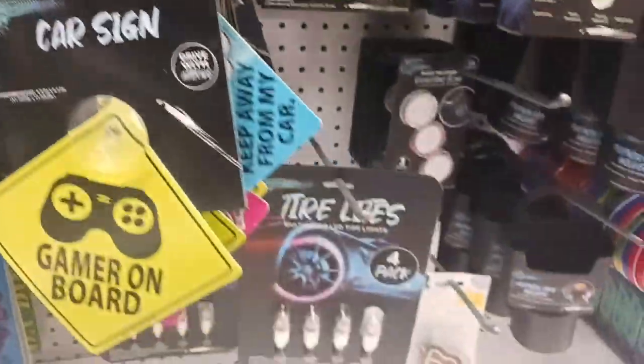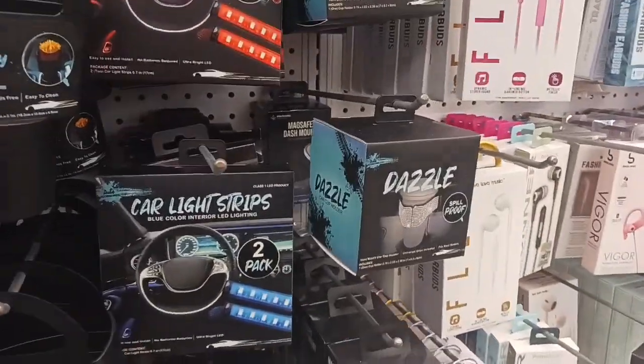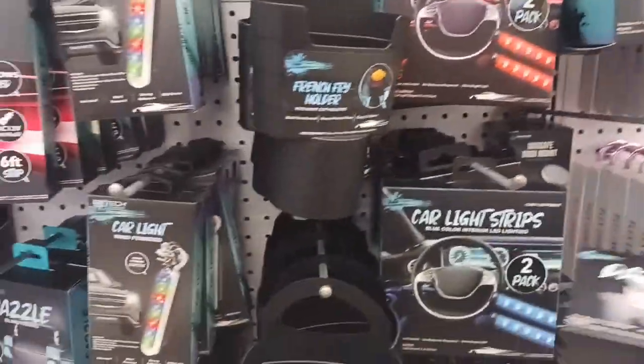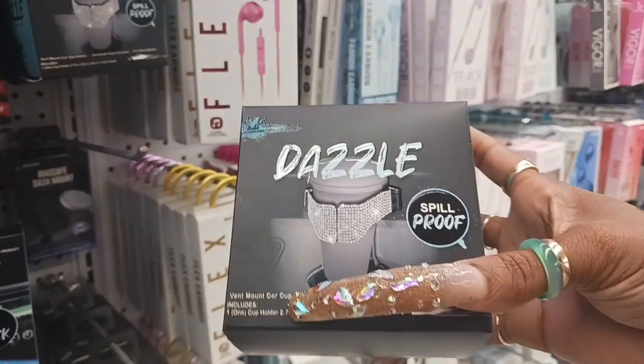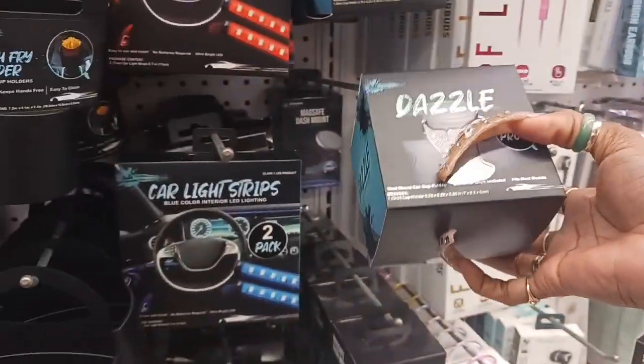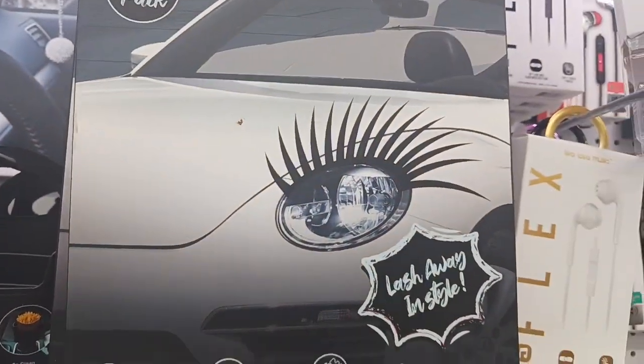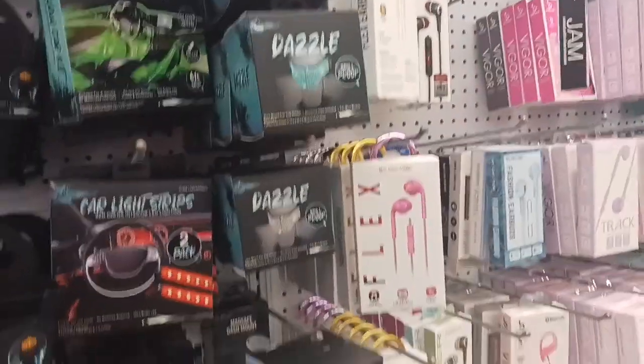I had to contain myself. I already have the lights for my tires. They have the cup holder, the dazzle cup holder thing is right there. That's to hold your cup. It goes in the AC vent and it holds your cup. That was super neat. And I'm supposed to be in here getting Mother's Day stuff, but I'm in here getting stuff for my car. Look at the lashes for the lights.